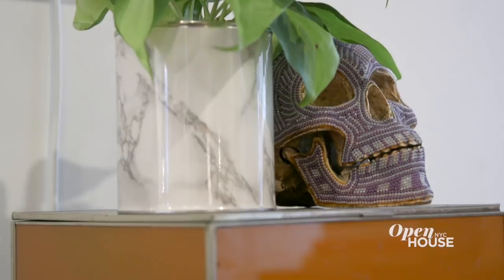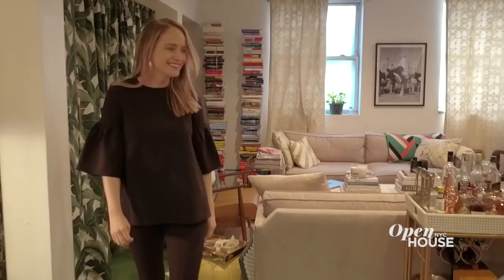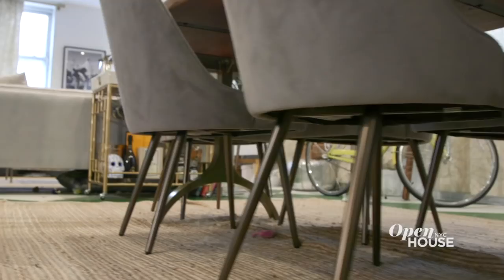Entertaining is really, really important to me. It's really nice to have everyone gathered around the table. I immediately gravitated towards this table as I loved the brass wishbone legs at the bottom. It just makes it feel really special and unique.